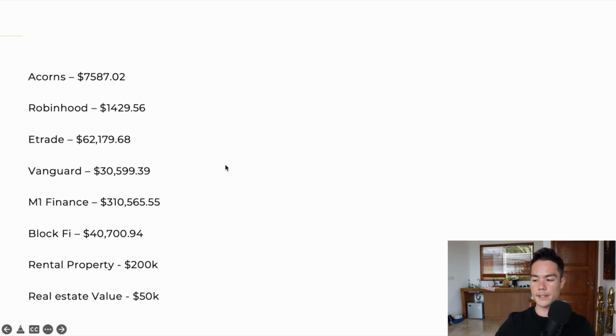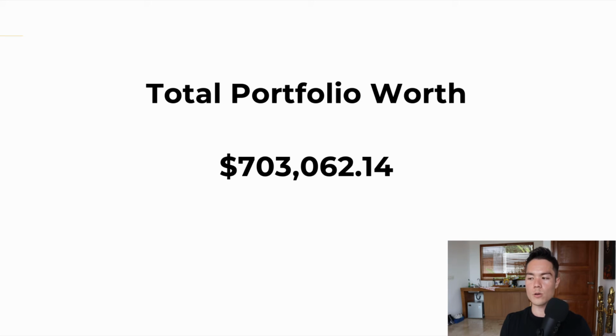All right, so if you look at this slide here, so again, the rental property, I'm counting 200K because that's the market value. And then for the rest of the installment plan, people owe me around $50,000 or so. So that's the other value that I have. Combining that with all the stocks and crypto that I have, the total portfolio worth is $703,062.14. As of when I'm filming this, obviously it's going to be up and down, but it's going to be around here.